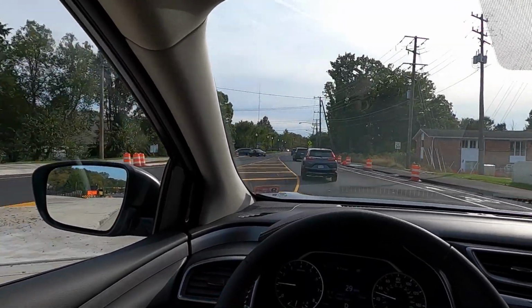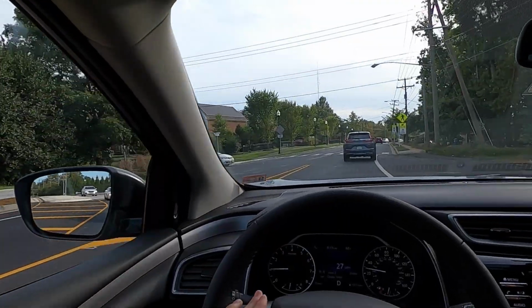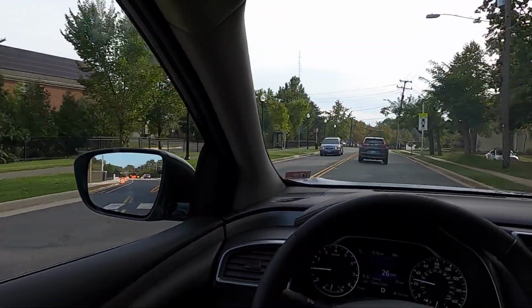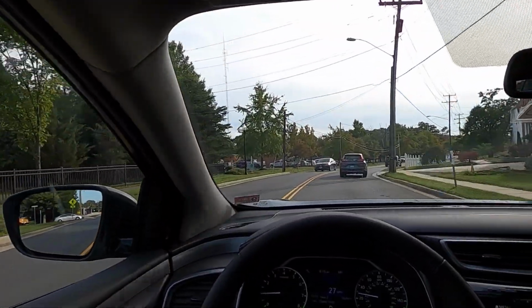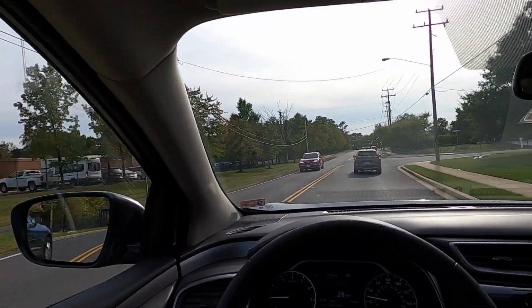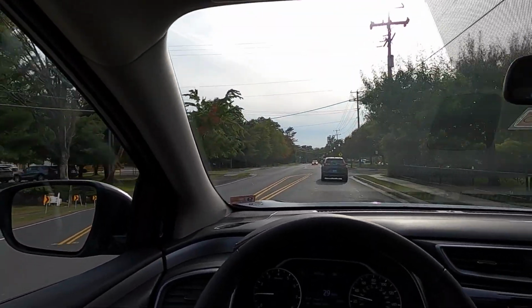Now that I've got my complaints out of the way, this thing actually drives pretty dang well. It goes over bumps pretty dang well. The steering is pretty heavy, but I do appreciate that, because I believe this feels like a hydraulic steering rack to me, which is a good thing. You get a little bit more steering feel. It's a little bit heavier, and I do like the heavy steering feel personally. I know some people don't.